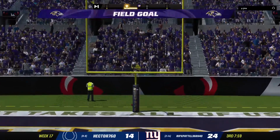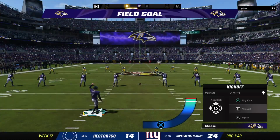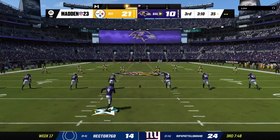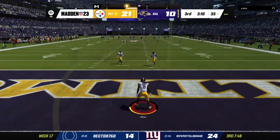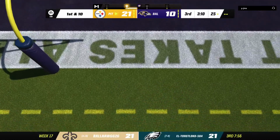Tucker's kick is good, and that will get the disadvantage now back down to 11. So a good drive there to begin quarter number 3, but they're only able to shave 3 points off the lead. Well, something's better than nothing, all right? They didn't play particularly well in the first half, but they definitely need them to step on the accelerator now and play a whole lot better.